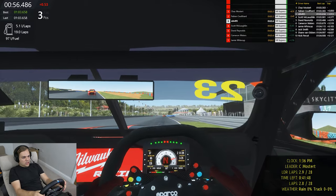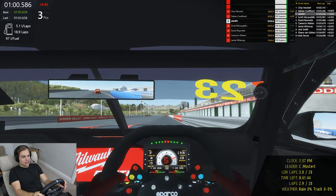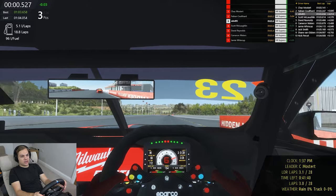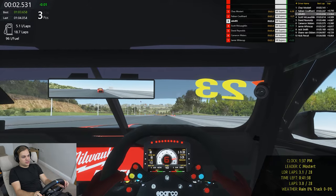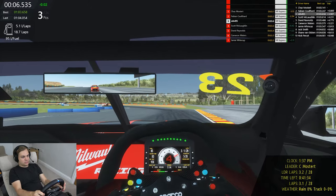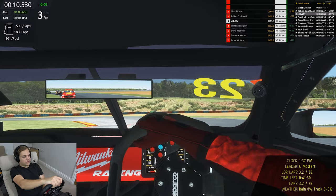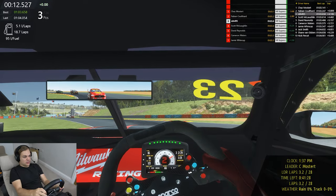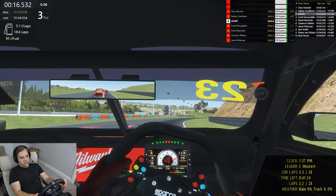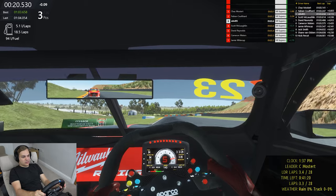Come on, Joseph. Enough wheel spin. Alright, three laps are in the books. Starting to lose that pace now. We got good old Scotty McLaughlin behind us. Car feels good, I must admit. Just doesn't quite have the pace. I've gone probably a little bit too soft in the setting. But she'll be right.